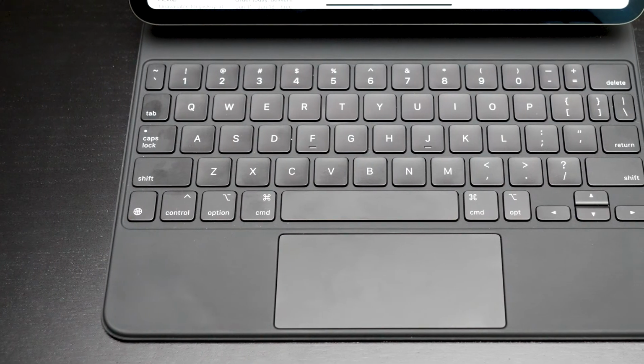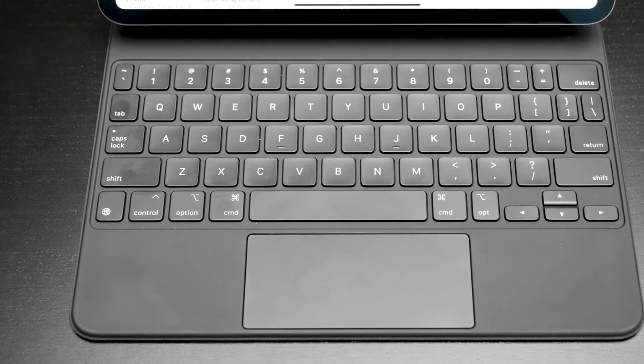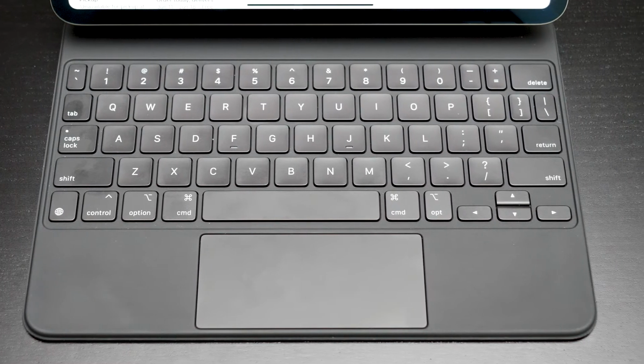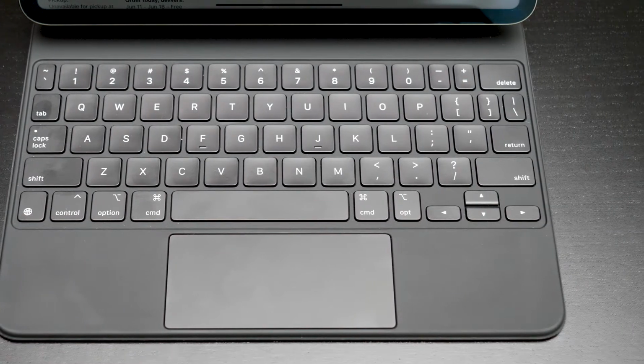But the full measure of my dissatisfaction didn't come into sharp focus until I started using the Magic Keyboard. The keys on the Magic Keyboard much more closely resemble those on the new 16-inch MacBook Pro. They are precise and highly responsive, allowing for fast and accurate typing. Even on the 11-inch iPad Pro, I really don't feel cramped at all while typing.